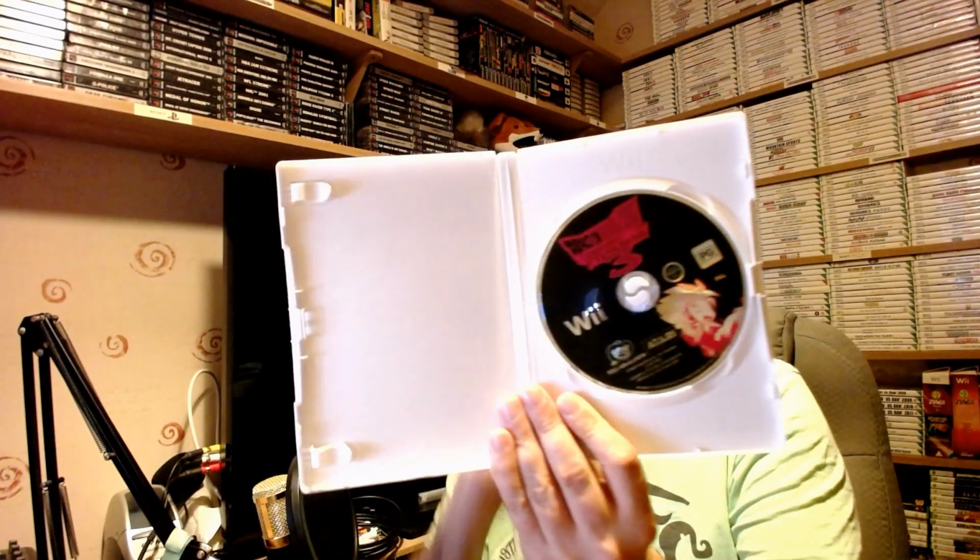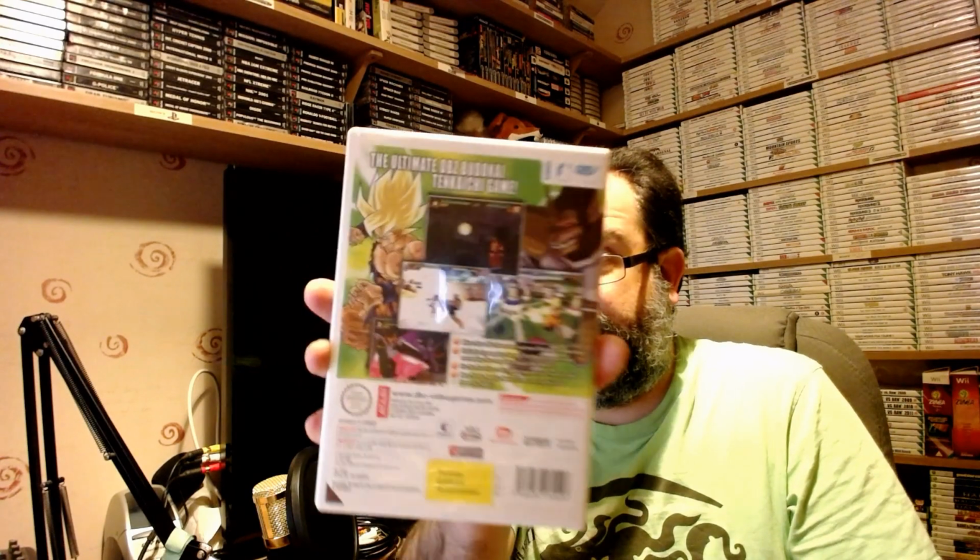I found this in a charity shop, many miles away from Australia and New Zealand. It was £1, so I thought, well, it's probably worth a go, because it might be worth something. You never know. This one's probably going to say, oh, this is rather remarkable, Donkey Kong Country Returns.